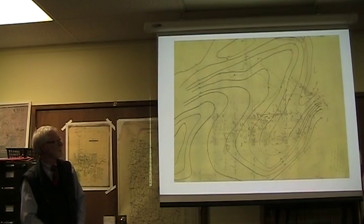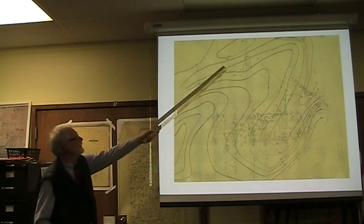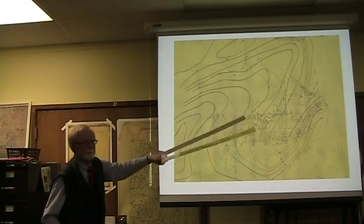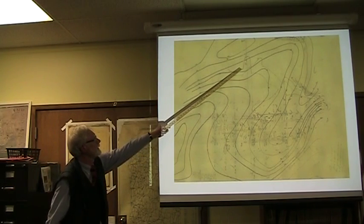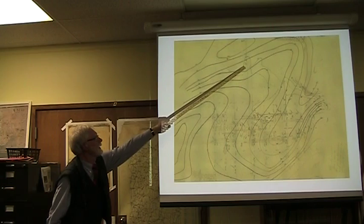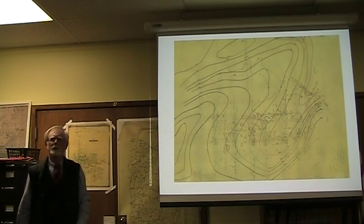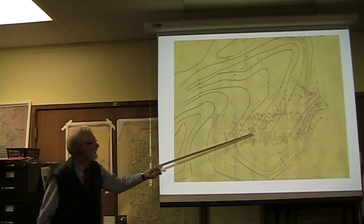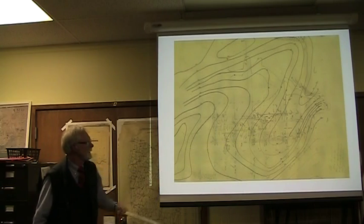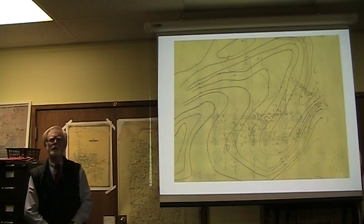This is a close-up of the house, of the proposed mansion. What you see here, well, you probably don't see it. I have a hard time seeing it, and I'm right up against it. There's a C over an L, and it says drive. It's the center line of the drive of the mansion. He also indicates the various elevations that are necessary for different portions of the house.